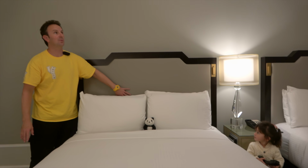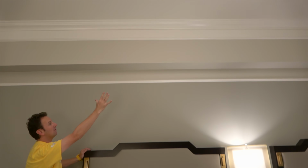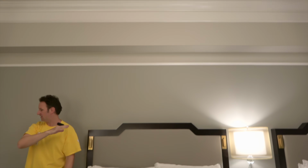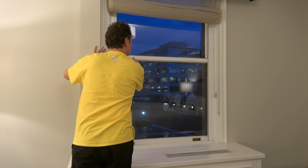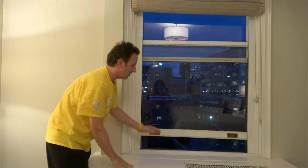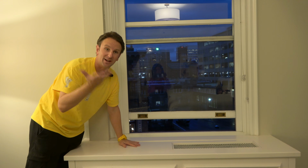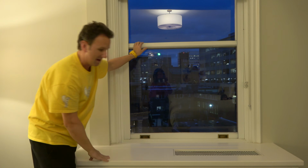Nice leather headboards. Also, I want to point out, if you look up, there's crown molding on the ceilings, interesting gray and white decorations. If we look out this way, we see the window. I'm not sure the window actually opens. It does. That's amazing. It's pretty rare to have windows that open in almost any hotel of this vintage. We just have a little city view on the back in this room.